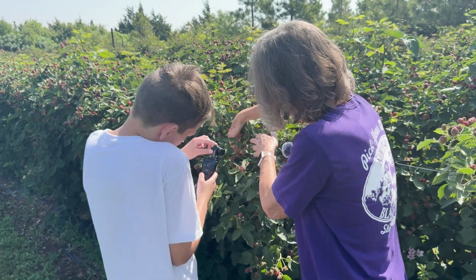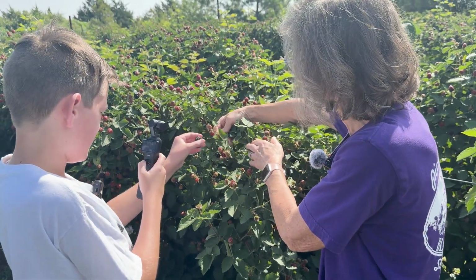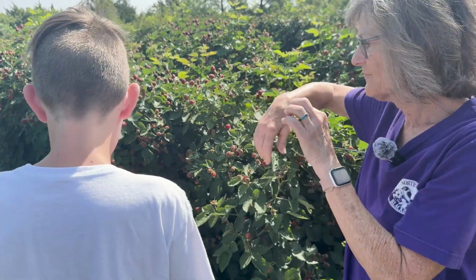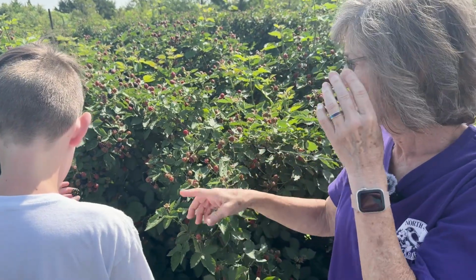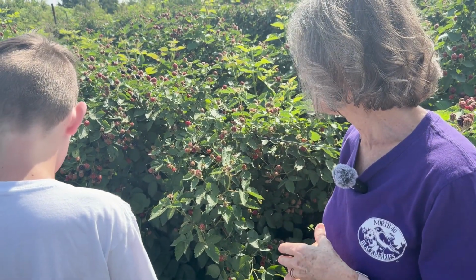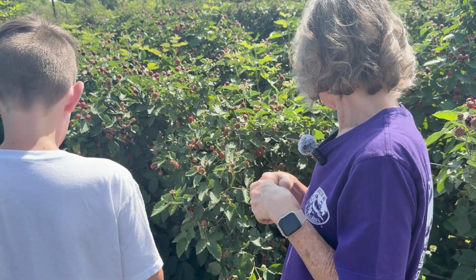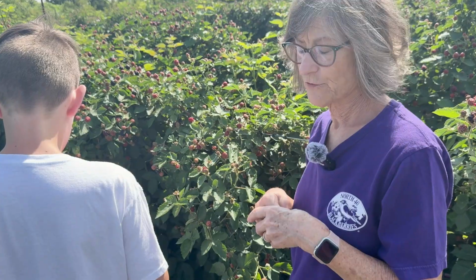That's a really good one, Alex, if you want to pick it. See how those drupelets, the bumps, are nice and fat? That's what we're looking for in a ripe berry. It should come off of the cane very easily, and it should be full of fluid, nice and fat, because that's where your flavor is.